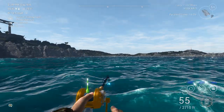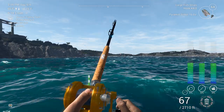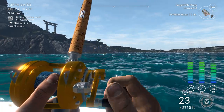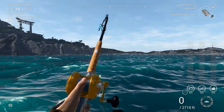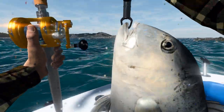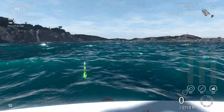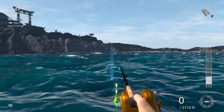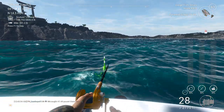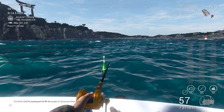Wow, that was fast. Okay, this is bigger than a Jobfish. Yep, giant Trevally. Well, we definitely found them. You just can't reach them from over there, at least not with the gear we have. Maybe we needed even more advanced gear to get to them? I don't know. All I know is it barely got down there before they were biting.